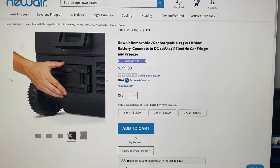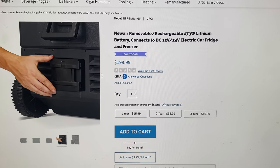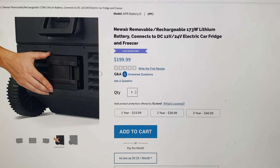Priced at $199.99, the 173 watt hour battery pack can eliminate that expense and complexity for some, as it will allow the fridge to maintain itself for somewhere between, well, I can't exactly speak to that directly since we never got to test it. I'd say that it would probably keep a fridge going for about 8 to 10 hours.